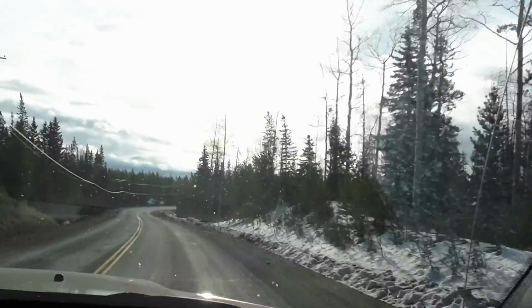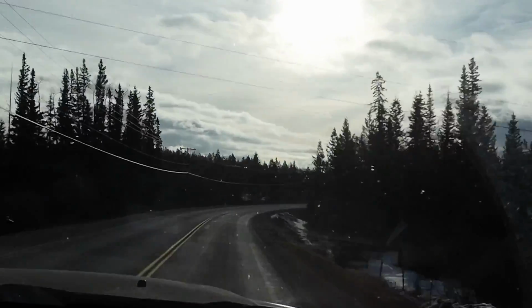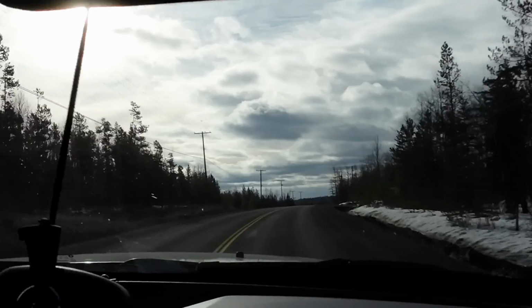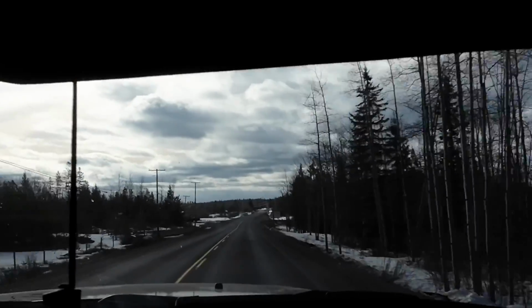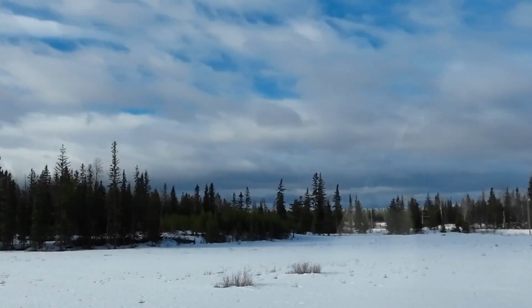It's now known as the Interlakes Highway. We'll be crossing into the North Thompson, so we're South Cariboo region right now. We'll be into the North Thompson area, and then after that, we'll be passing through the Shuswap Okanagan area. That's kind of what the districts look like for the next couple hours.